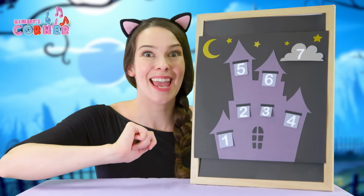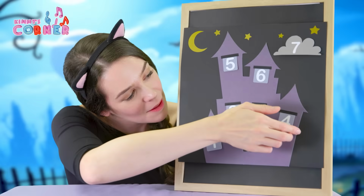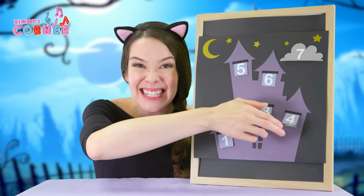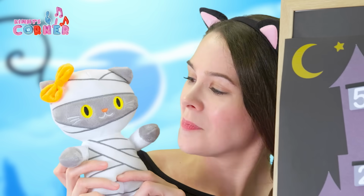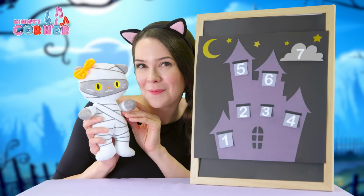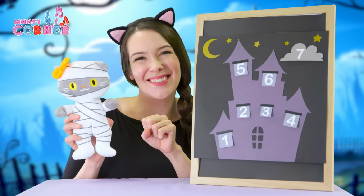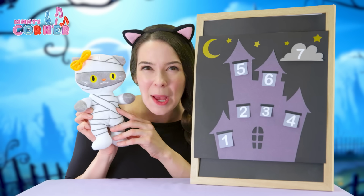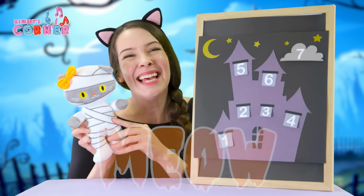1, 2, 3, 4. Let's say open, and we'll open the window. Open. It's a cat dressed like a mummy. And that's so silly. Do you think this kitty cat is going trick-or-treating? Let's say trick-or-treat together. Trick-or-treat! Knock, knock. Trick-or-treat. Maybe we should give this kitty cat some candy. Let's say meow, and that means that she likes candy. Meow. Meow.